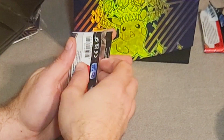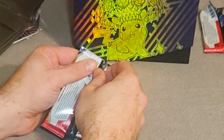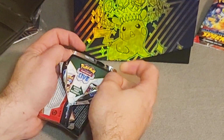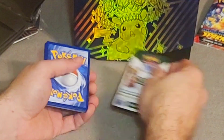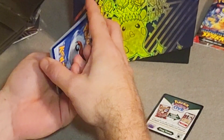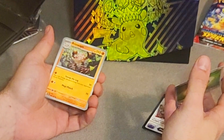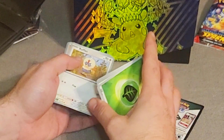All right, here we go. Our second pack. I really hope that means we got a good omen for that. Promo card off the set, energy to front, and I'm going to say it's electric. Leaf. Snorlax, Primeape.